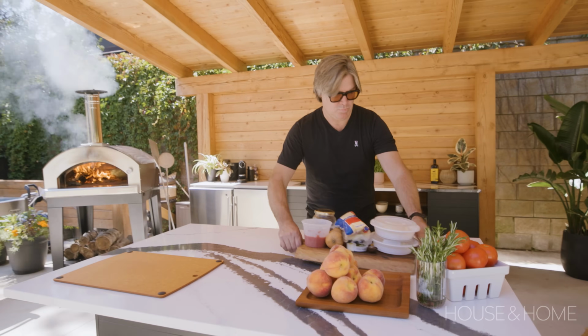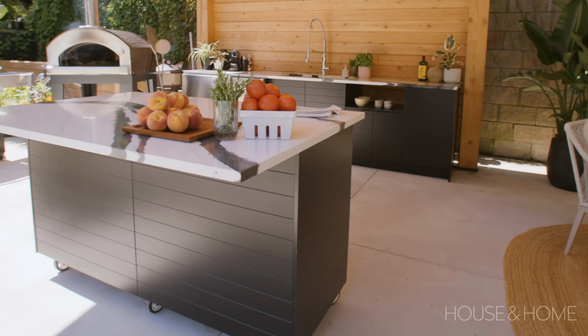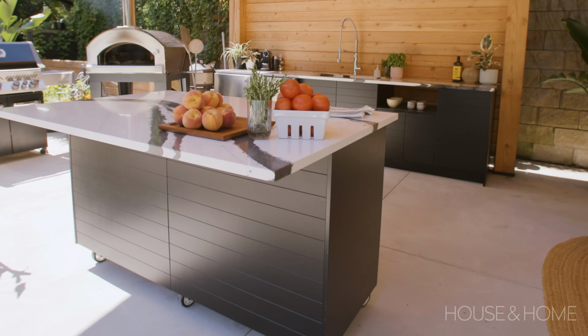Some of the must-have elements we needed for this outdoor kitchen was a big island. Chefs always love our islands, but this one is on wheels and we can move it around so we can entertain closer to the pool. It's kind of like our walk-in buddy or just something you can lean on, you know?